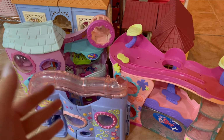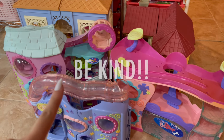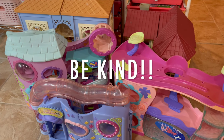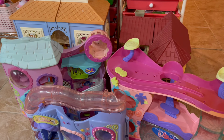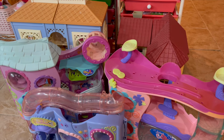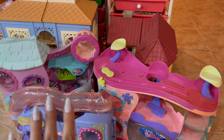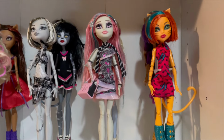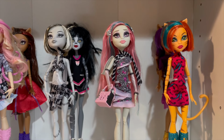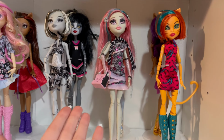But other than that, really talk to sellers on these apps, try to lower prices and be kind, because kindness really goes a great distance. Whenever I'm kind to sellers, I swear they give me good shipping rates, or they'll lower an item for me. Recently I bought a Monster High doll, which I'll show you guys right now. I bought this girl right here, and she was going for, I believe, $50, and I got her for, I think, $25. So just be nice to sellers, and they'll lower prices for you.